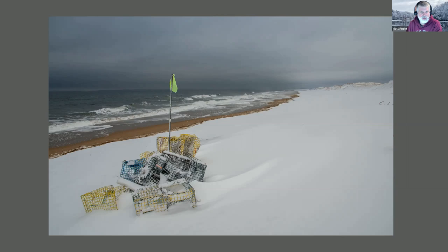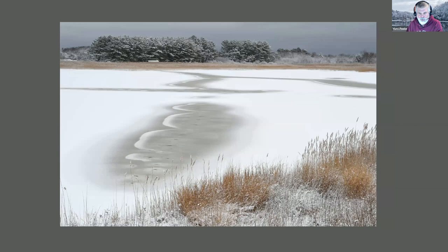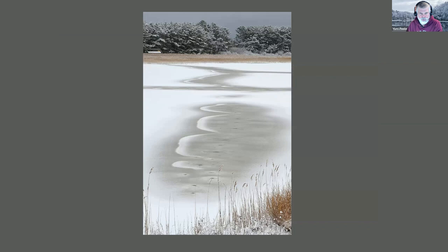More patterns in the snow on an impoundment at Parker River. A lot of depth in this picture. Here's another example of flipping your camera 90 degrees. I'm not sure which one I like better, but nothing ventured, nothing gained. I think I like the landscape or the wide frame better than the vertical. But sometimes you don't know until you get them on your computer.